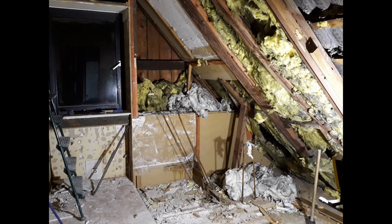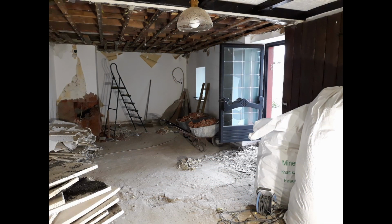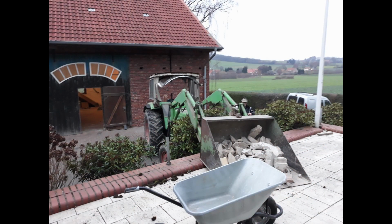And then we come to my first real machine acquisition, a Makita demolition hammer. This one should really serve me very well in the years to come. And as you can see, the demolition starts right away on the ground floor, and so the Makita can show what it's capable of straight away.